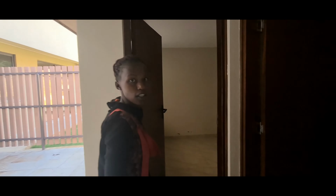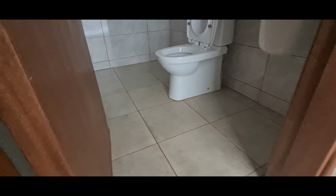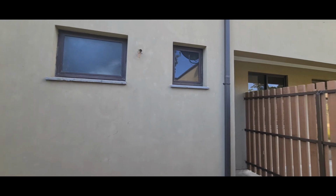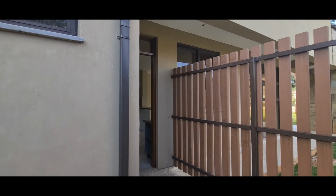bedroom. The DSQ itself is this one. So big. Yeah, it's very big. And this is the washroom for the DSQ. Yeah, it's really nice. And the shower. Wow. So guys, let's go up and see the rest of the bedrooms.